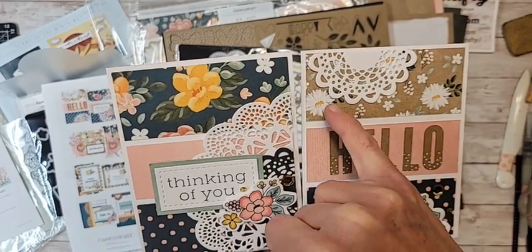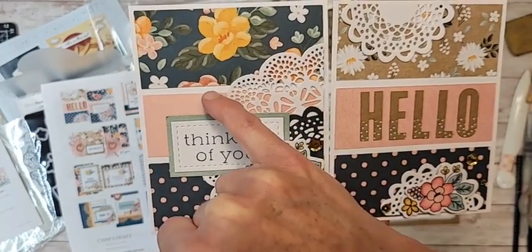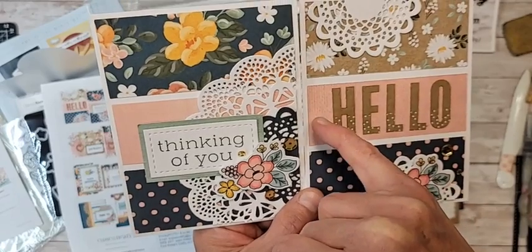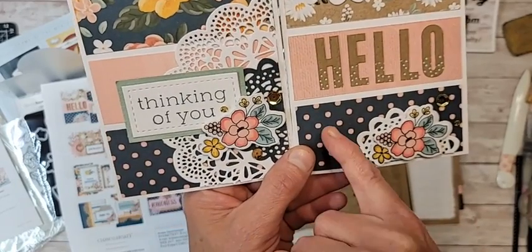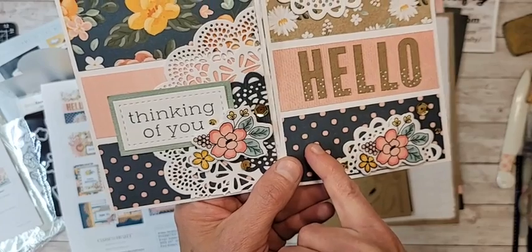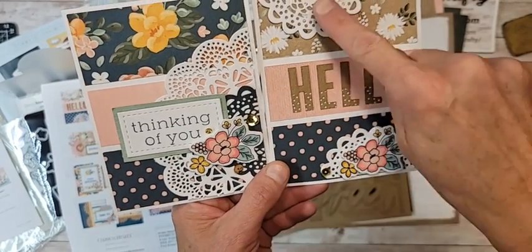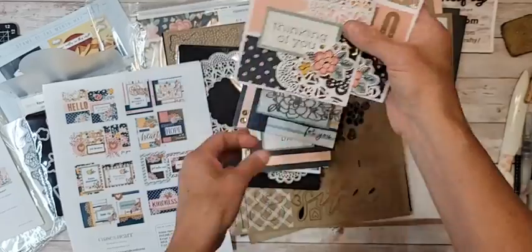But this is the back side of this paper. It's hard to see here, but the peach, I turned over and used the other side of the peach. The polka dot I kept the same because on the back of this polka dot, there are the cut apart cards, and it didn't quite mesh. I did use different doilies on this one.